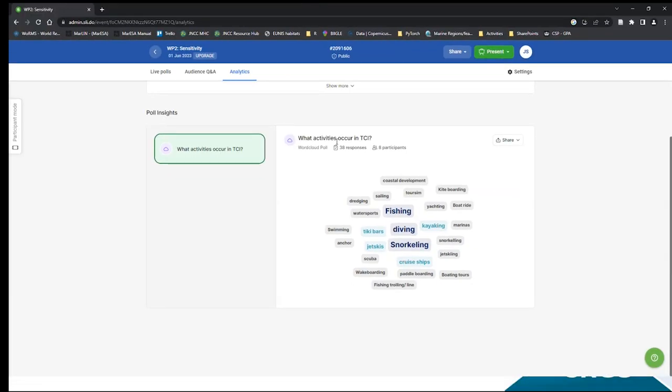And we can just quickly have a look at the results. It seems like the larger words are the ones that have been typed more often. So there's a lot of identification of fishing, diving, snorkeling, as well as some recreation activities like jet skis and cruises. And a whole variety of other touristy activities.